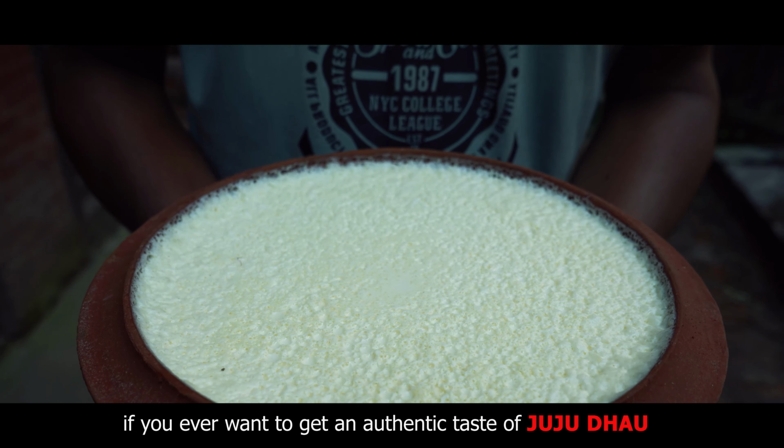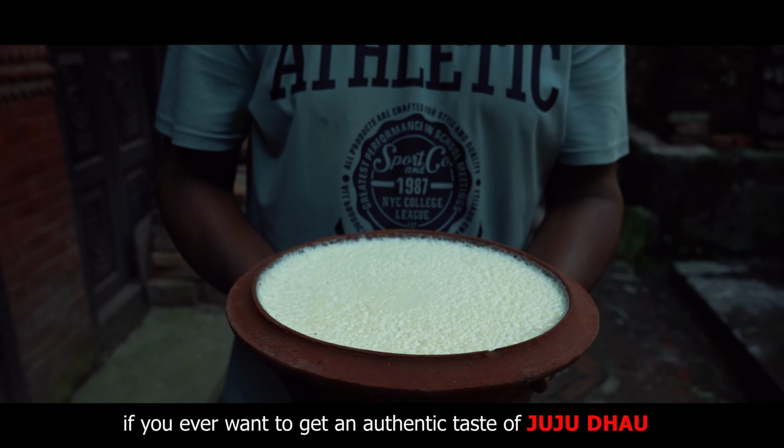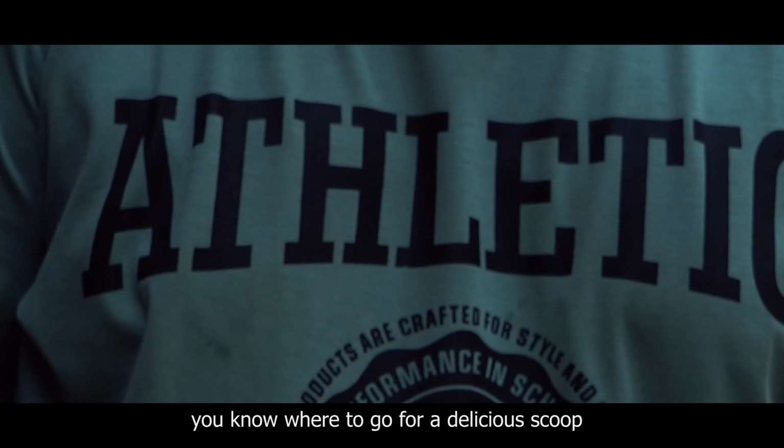If you ever want to get an authentic taste of Juju Dhau, you know where to go for a delicious scoop.